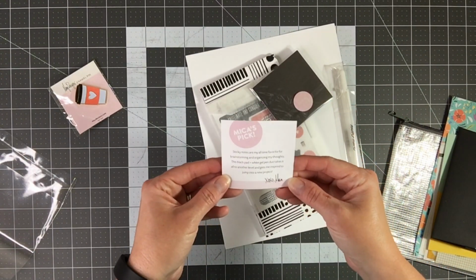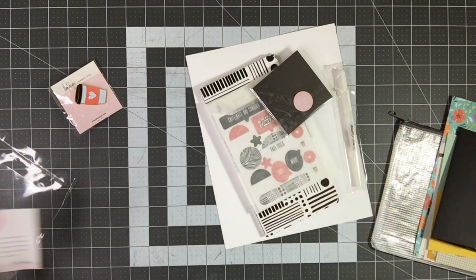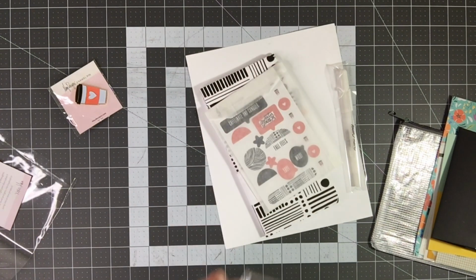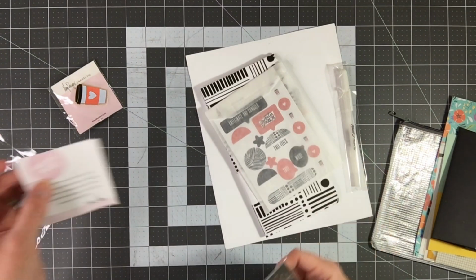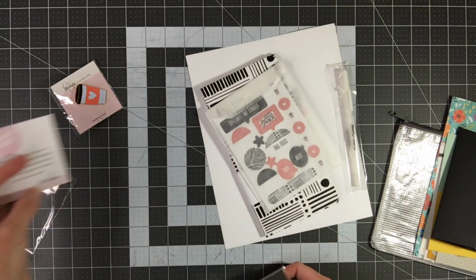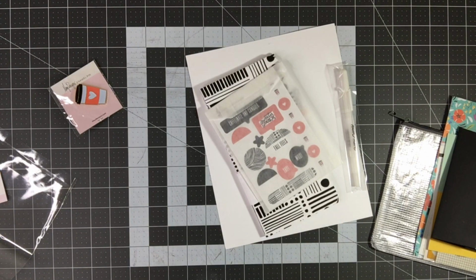It just says who picked this kit together. We've got some sticky notes. Maya Designs, May. What? This says May Designs, and this says Micah's pick. So that threw me off. Okay, so let's see.